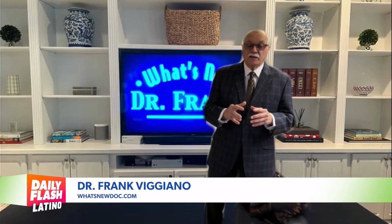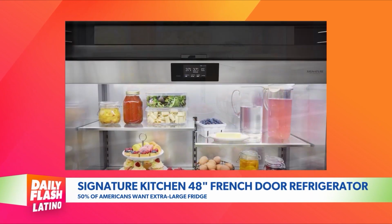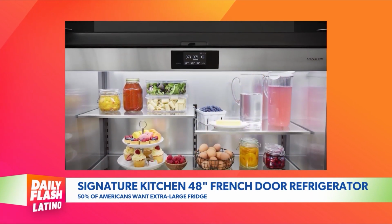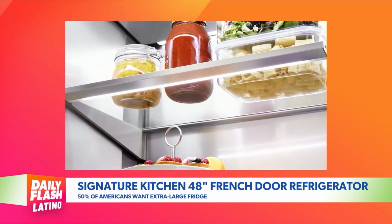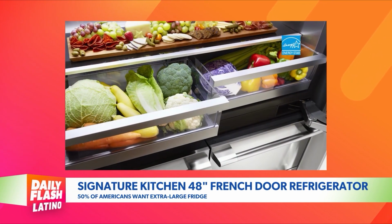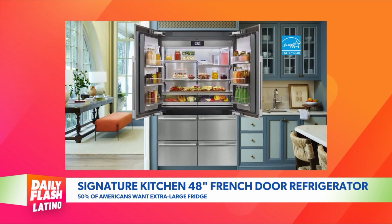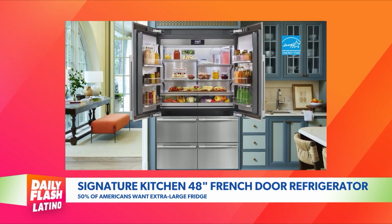What do you have? Yes, this is by Signature Kitchen Suite, and they've basically introduced a whole line of luxury appliances. But this is the world's first 48-inch built-in French door refrigerator. Isn't that incredible? Look at this thing. Now, surveys have found that up to 50% of the people surveyed said they wanted extra large refrigerators.